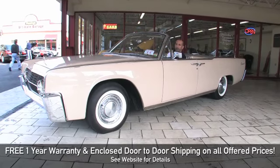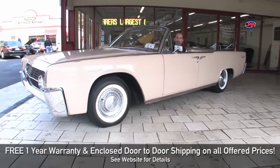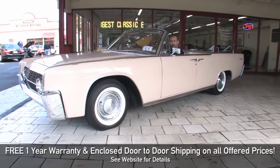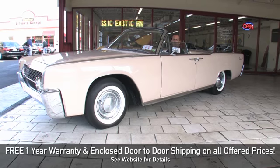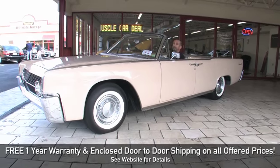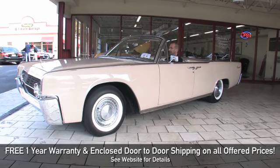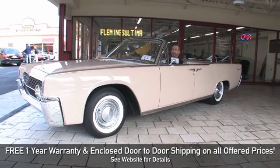I think the whole video should be just looking at the car itself. You can imagine rolling down the road with power steering, power brakes, the power windows, which are so nice, and all the accoutrements that go with this luxury car. Not to mention the fabulous convertible top. Great paint, restored. I don't know. I just think it's spectacular.